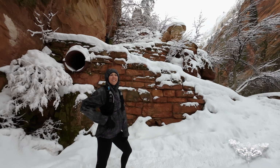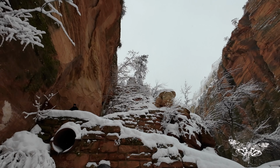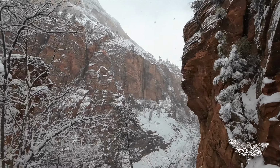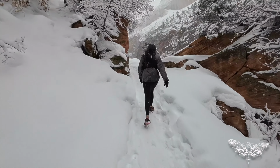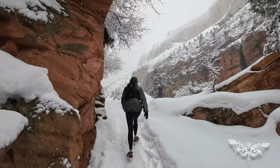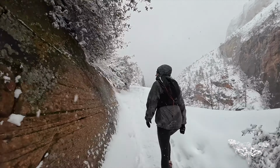After we passed through Refrigerator Canyon, we made our way up to Walter's Wiggles. This is a series of 21 switchbacks that are pretty steep, but it goes pretty quick. Once we made it past Walter's Wiggles and the trail leveled off, the snow definitely started to come down a lot heavier. Soon enough, we were 2 miles in at Scout Overlook, and this is the section where the chains begin.